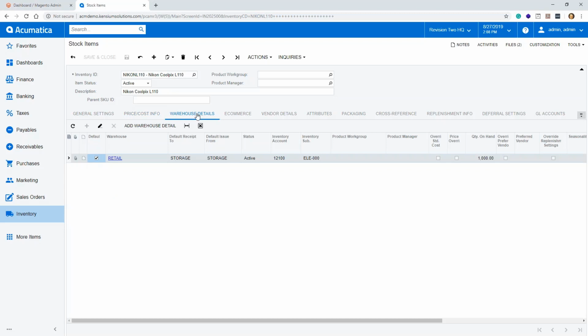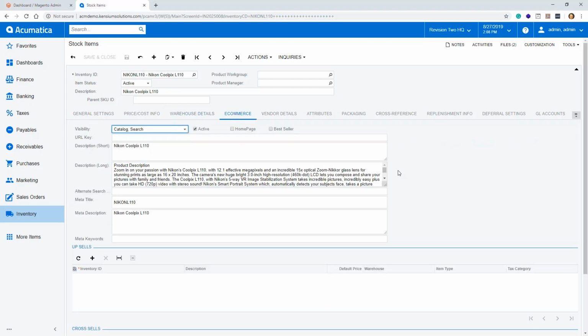Warehouse details allow, Acumatica allows you to track multiple warehouse locations. Sometimes we have companies that will have retail locations fulfilling commerce orders, and you want to track different locations with different stock levels. You can do all of that with Acumatica. So the e-commerce tab, this is what you get in the commerce edition. So this is added functionality to Acumatica ERP.